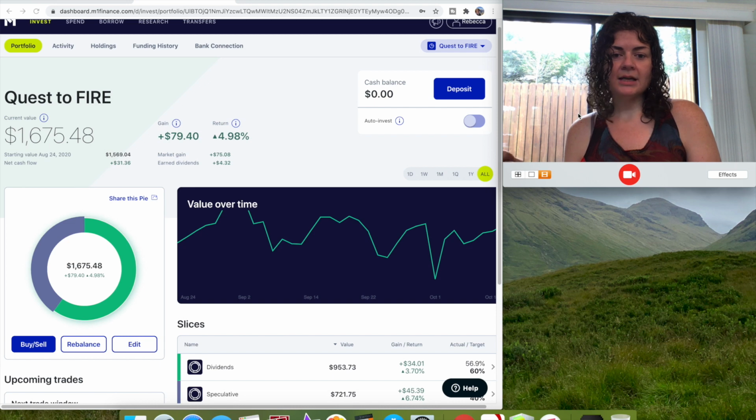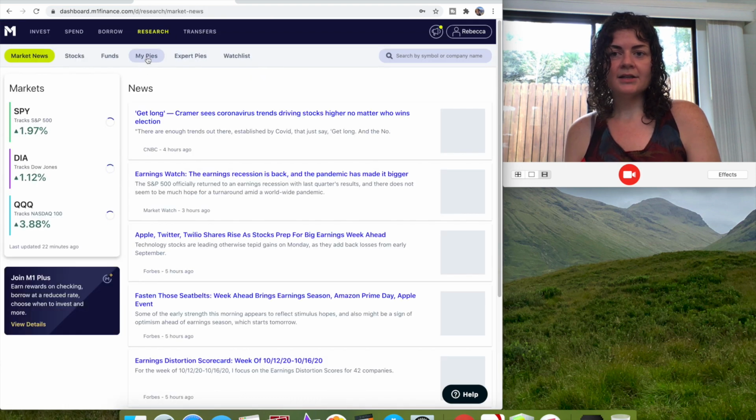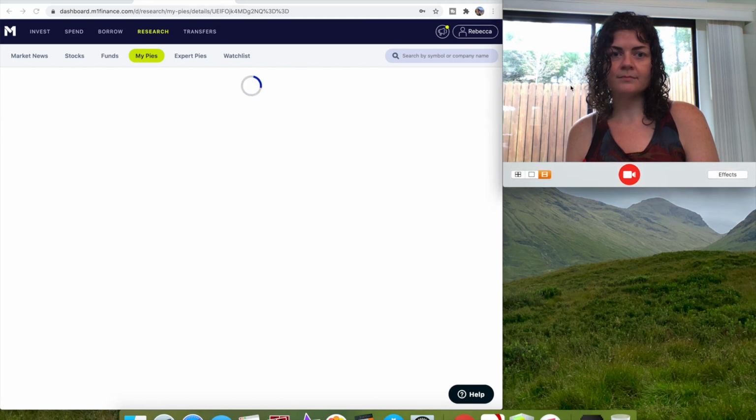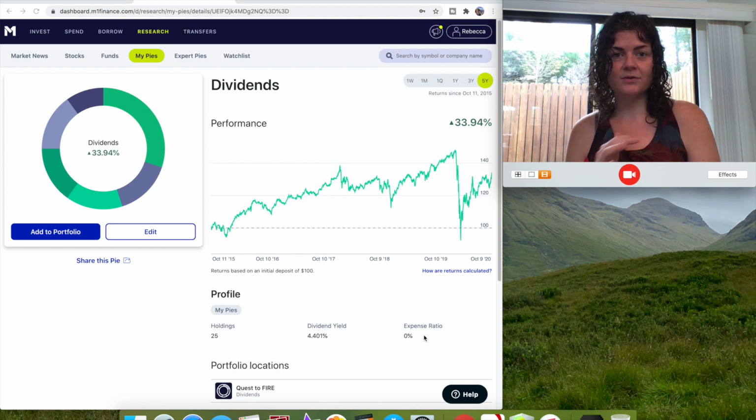One thing that I do like about M1 Finance that's pretty easy is that if you go up here and click on research, you can take a look at your own pies that you've created and see what your dividend yield is. I just have to go down here where it says dividends. And this is how my dividend pie that I have created would have performed over the last 5 years. You can see it's still had pretty good growth, and I've got a nice yield here at 4.4%. And because I have individually chosen these stocks myself, I'm not paying any expense ratio.